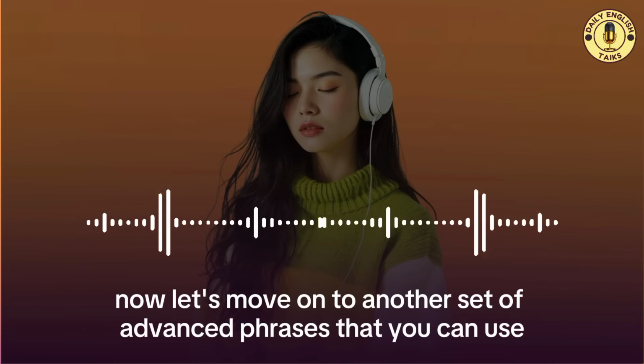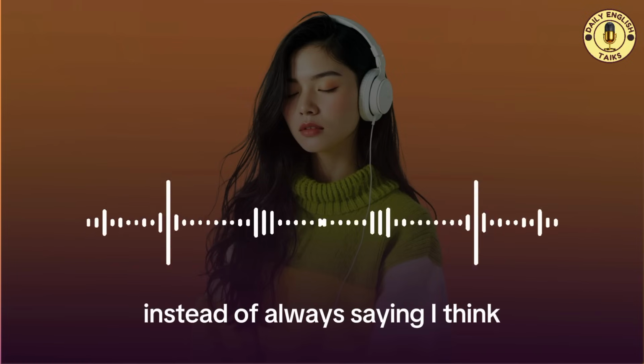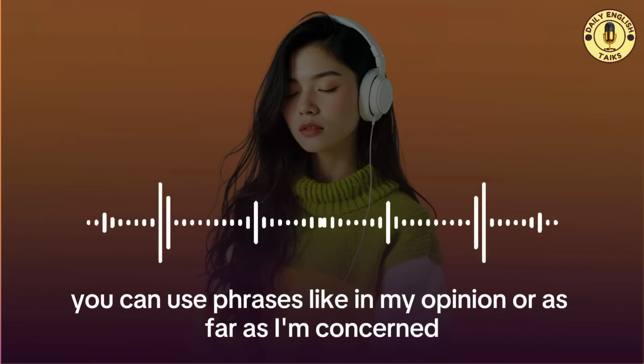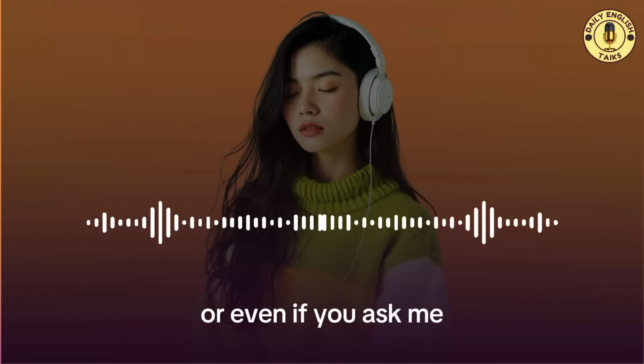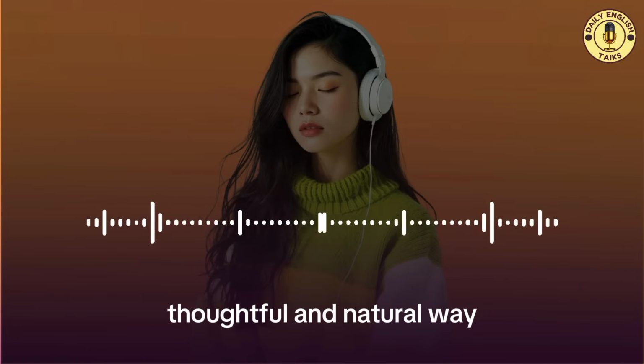Now, let's move on to another set of advanced phrases that you can use when you want to give your opinion. Instead of always saying, I think, you can use phrases like, in my opinion, or as far as I'm concerned, or even, if you ask me. These phrases are perfect for expressing what you feel in a polite, thoughtful, and natural way.